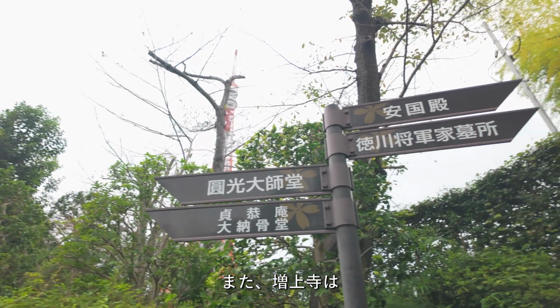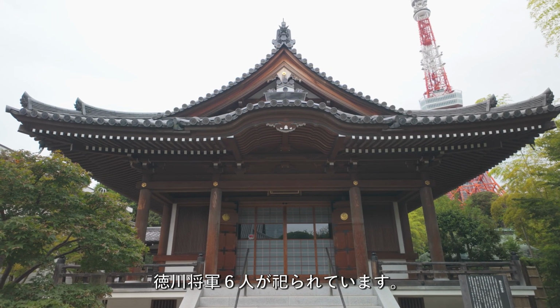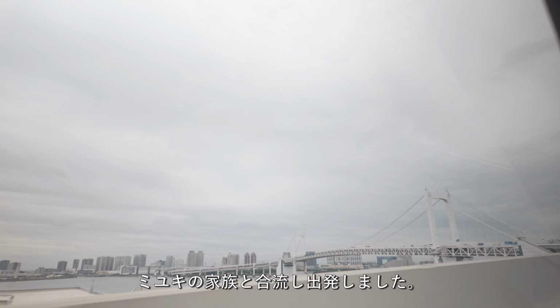Another notable aspect of Zojoji is its role as the Tokugawa family's main temple and burial ground, where 6 Tokugawa shoguns are enshrined. After our quick walk around, we regrouped with Miyuki's family and hit the road.